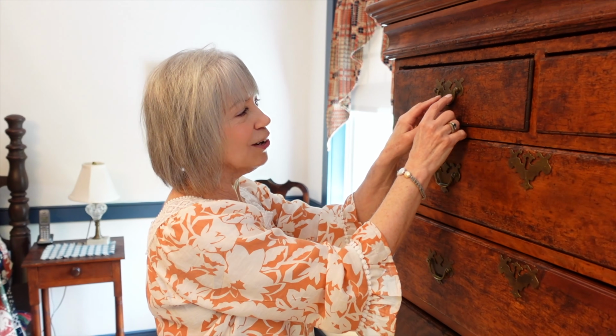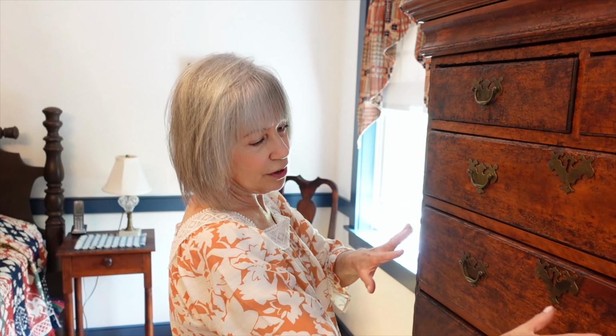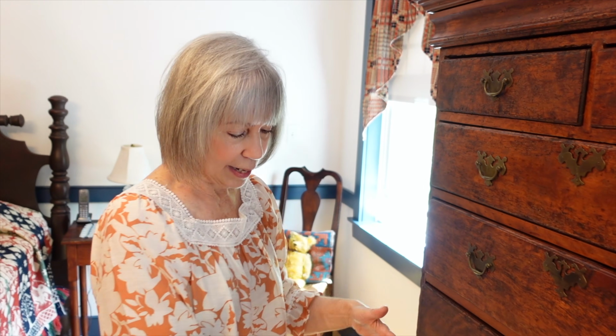You see, kind of like an earring? Yes, similar to that. And the brasses are littler. Now, whether these are original, I don't know. These are the style that a Queen Anne would have had. My guess is that maybe a country cabinet maker made this one.